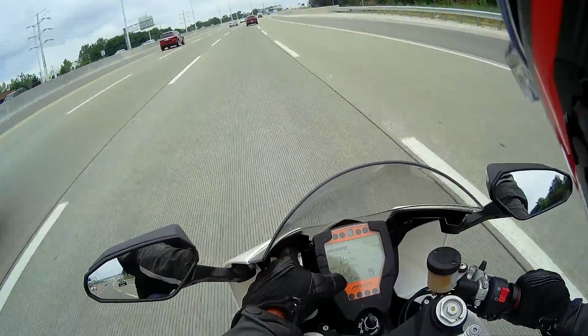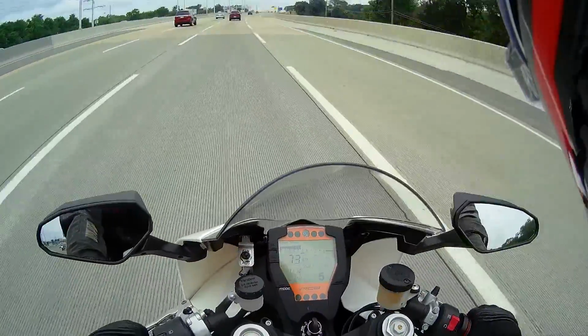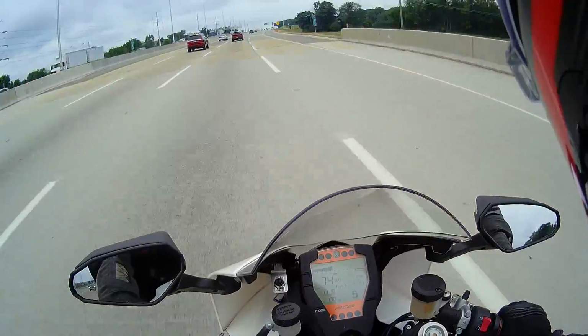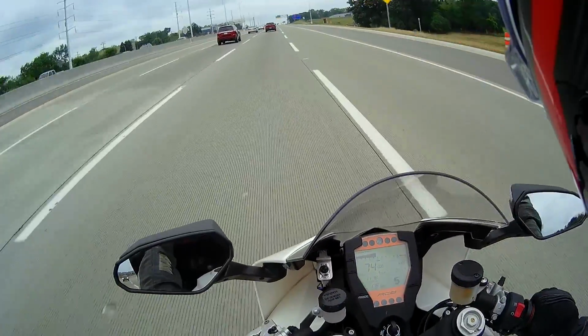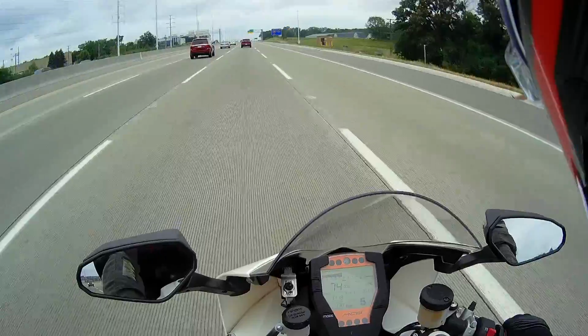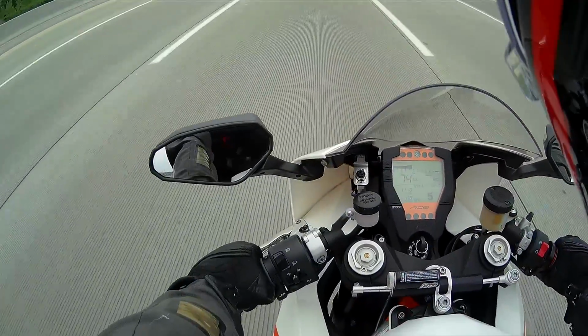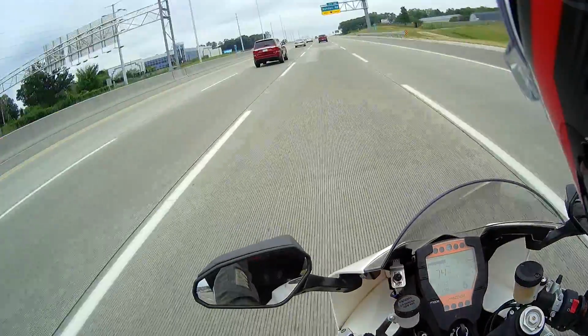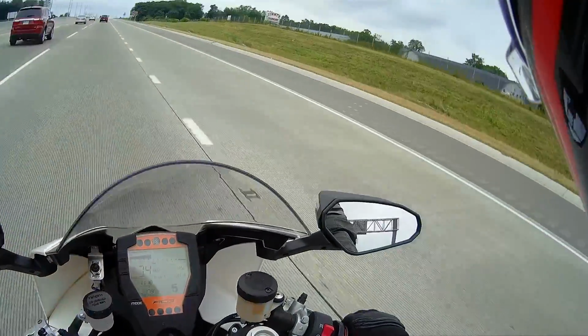Turn my quick shifter off because I will forget, and when I come to this stop and try to go to neutral, which I always do, the bike will stall and people will think I don't know how to ride, which is probably true. I really don't know how to ride. I have a lot of miles, but I'm far from being an expert motorcycle rider, whatever the definition of that is. I don't know, horses.